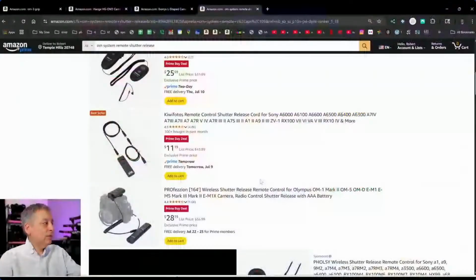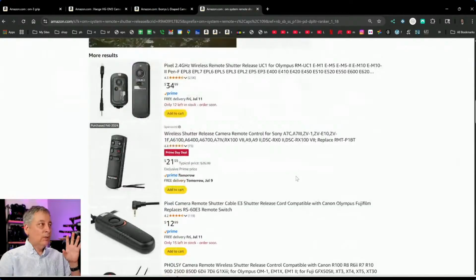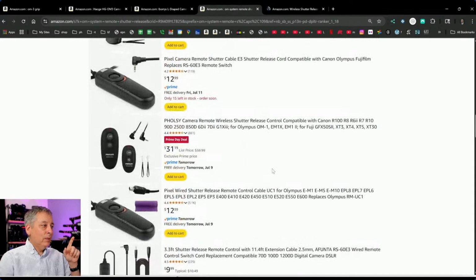Where is it? It's not even available. Okay, let me just warn you. None of these are going to work with the OM3. The only way to remote trigger the OM3 is with the OM Systems remote. Hopefully somebody comes out with a third party one like this. This is actually a really good remote. I should add this to my deal page. Let me add that later.